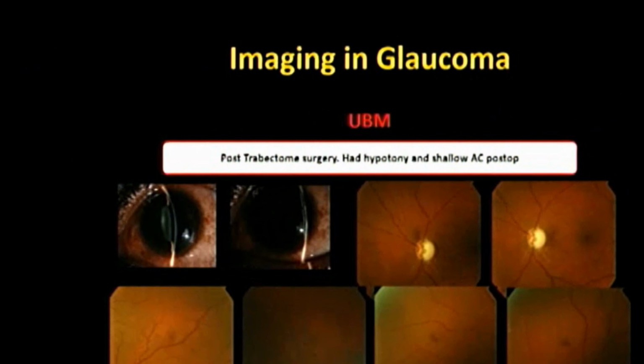Okay. So peripherally and centrally as well. The patient is having hypotony and underwent previous surgery. So what do you need to look at in the posterior pole? Rule out what with hypotony? Choroidal detachment. So there is no choroidal detachment, right?